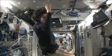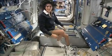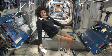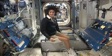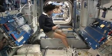The reason I'm bringing that up is because this is where 4 out of 6 of us sleep. And so people always ask about sleeping in space. Do you lie down? Are you in a bed? Not really, because it doesn't matter. You don't really have the sensation of lying down. You just sit in your sleeping bag.